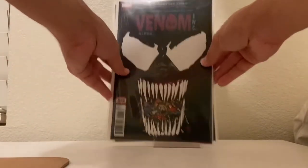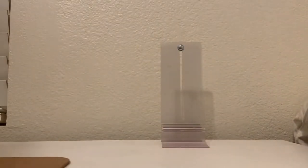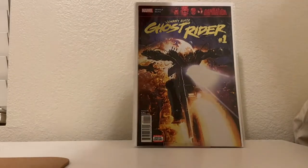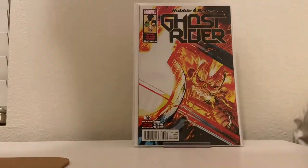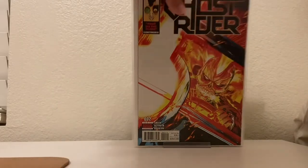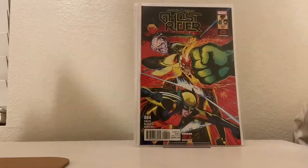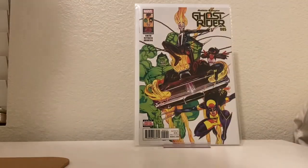All right, next stack, we had two copies of Venom Inc. Alpha and a copy of Venom Inc. Omega. We have Johnny Blaze Ghost Rider number 1, Robbie Reyes Ghost Rider number 1, number 2, number 3, number 4, and finally Robbie Reyes Ghost Rider number 5.